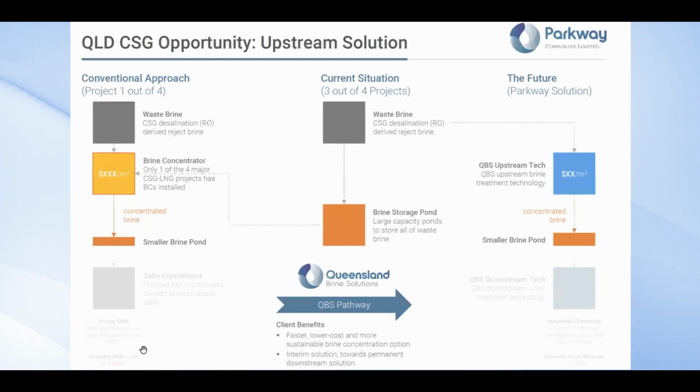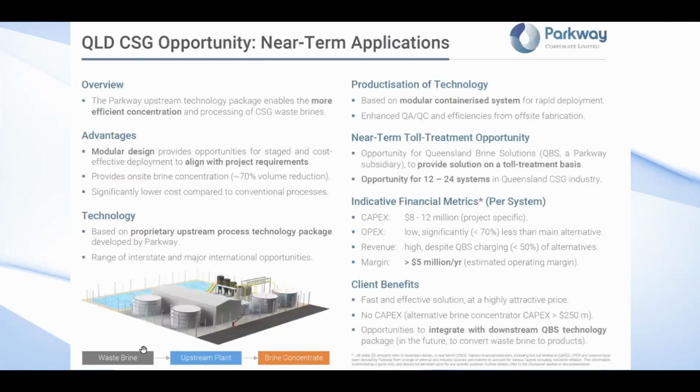And I'll just jump on to the next slide, Sven, because we provided the market with a sense of what that all means from an investment opportunity. So these upstream solutions vary, of course, because there are different projects. They have different capacities at the moment, and we provided some details of that in the master plan. But there really is an opportunity to build 12 to 24 of these systems.